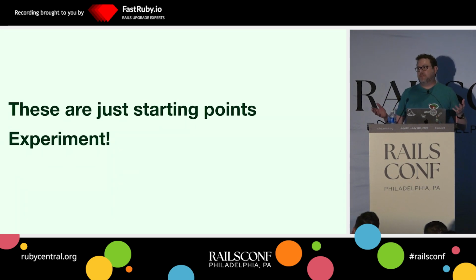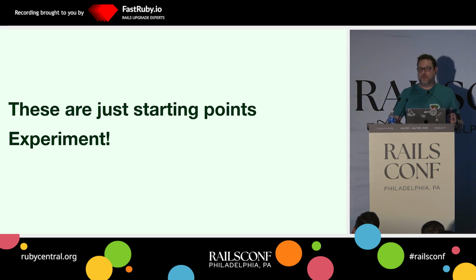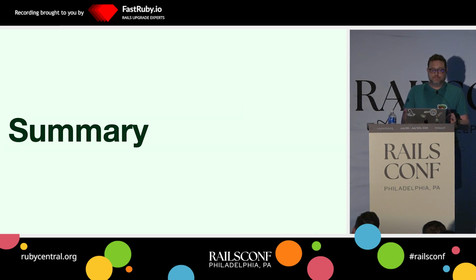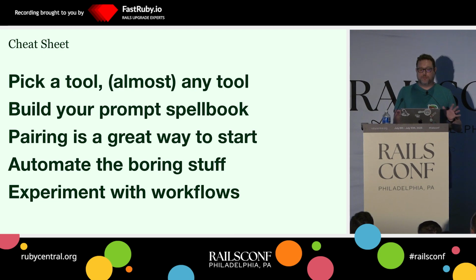And as always, we're at the very beginning of this experiment. And I hope that this will be an exciting way to explore different ways of working and to make programming fun in new ways. So pick a tool, almost any tool. Build your prompt spellbook, start with pairing, get to know your agent, automate the boring stuff, make your life easier, and experiment with workflows.